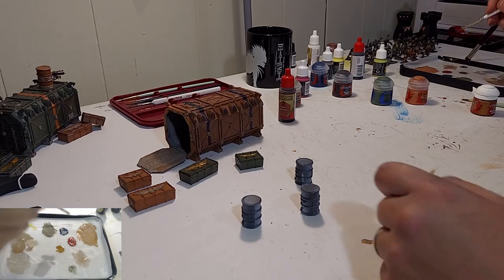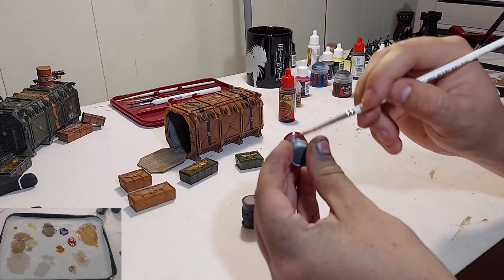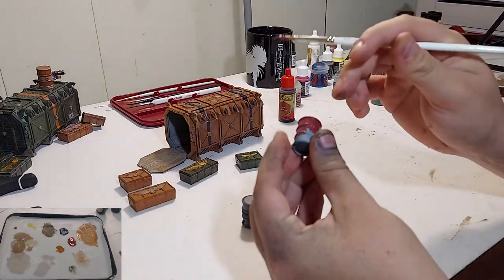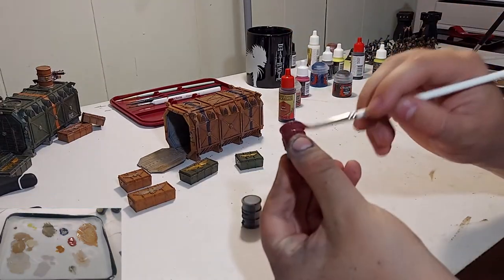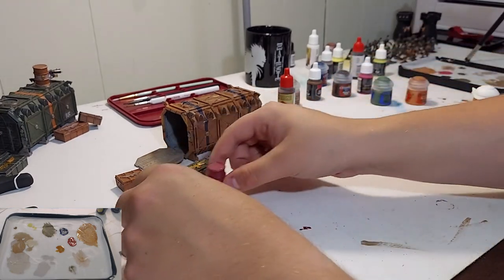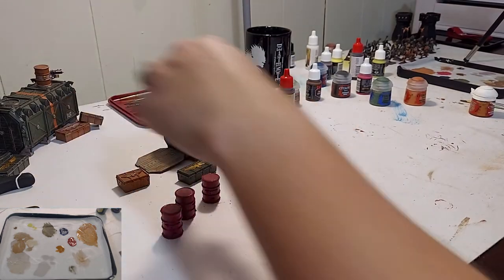Let's take this and go to the barrels. Yeah, that's a very dark red. Very worn red, like that. Okay, so we have our barrels all painted with the red. And while we wait for that to dry, let's go back to our crates.